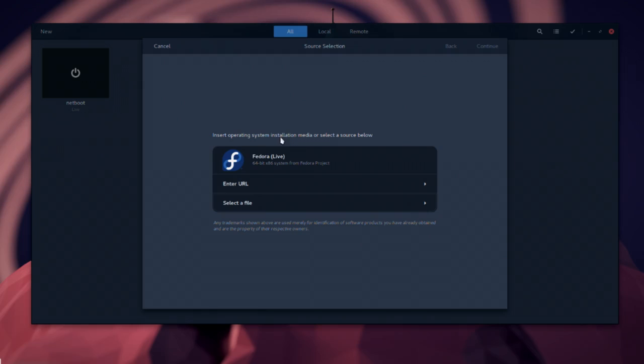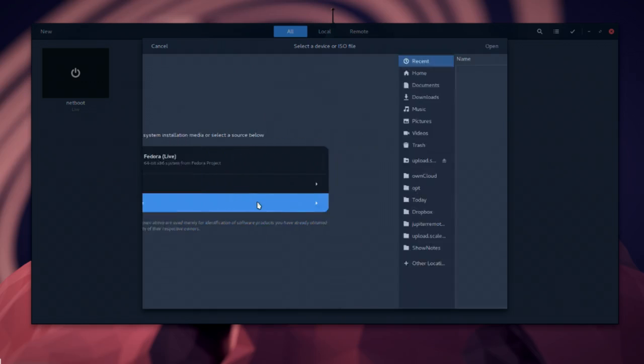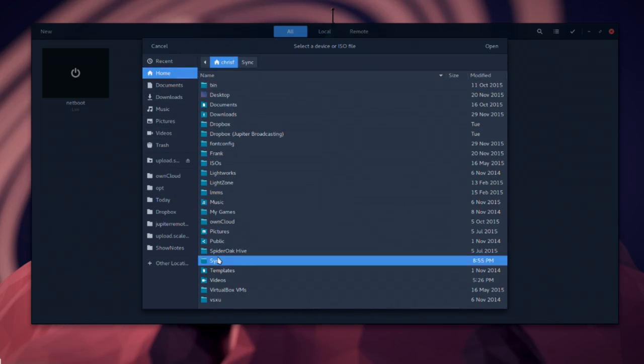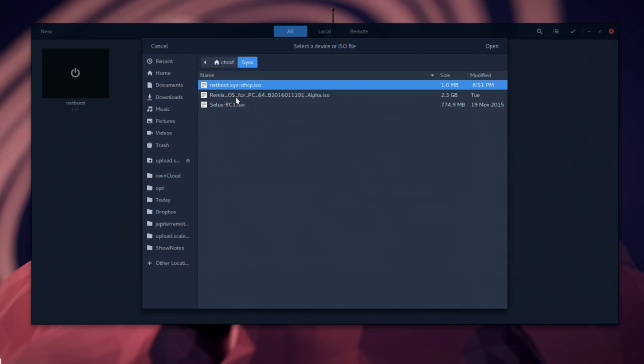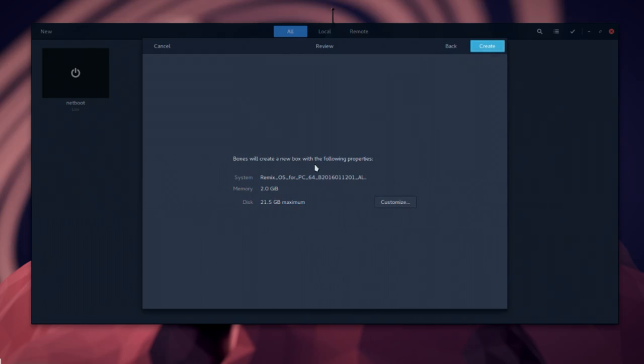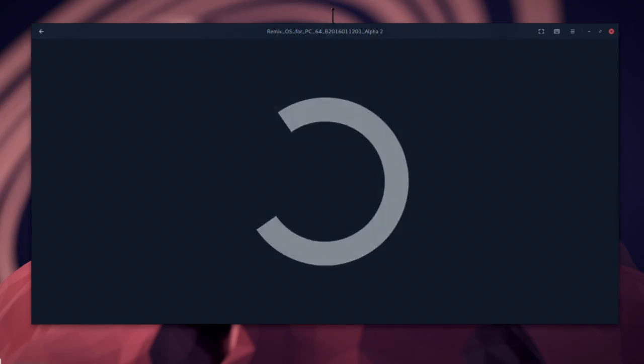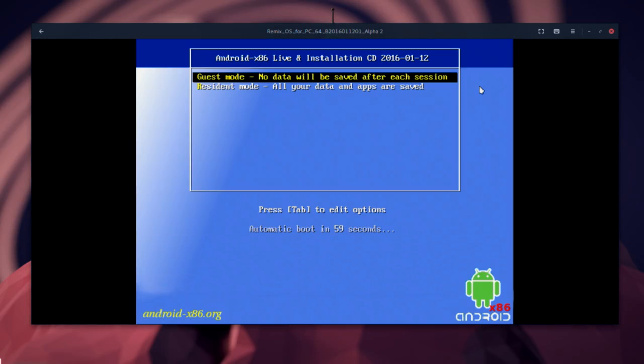Then it gives me an option of what I want to do: enter a URL, maybe an ISO it already knows about, or select a file. Again, there's an animation slide effect there. It's really nice. I can go into my sync folder where I have my ISO images. I'll choose, say, Remix OS. It slides again. The customization screen is very simple and straightforward, maybe too simple. And then I click Create, and it's spun up the virtual machine.